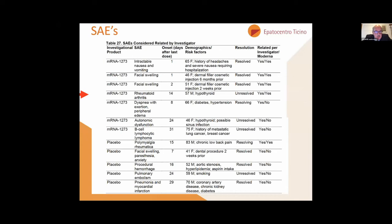So then another thing, certainly we are interested in autoimmune reactivity. There is a case of rheumatoid arthritis with an onset of 14 days after the second dose, which, you know, according to what we think about the pathogenesis of rheumatoid arthritis, is probably not really related. Then there is a case of polymyalgia rheumatica, which was seen in the placebo group 15 days after the last dose.